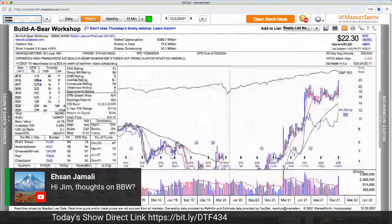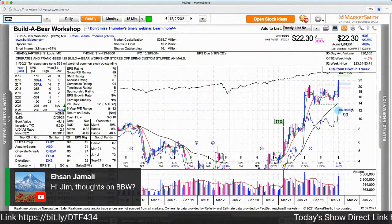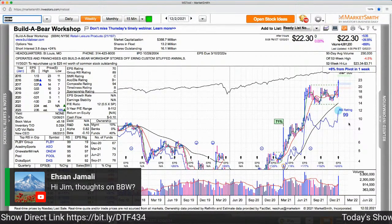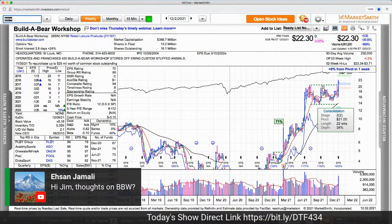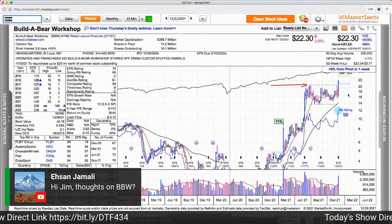Let's look at the weekly chart. Sometimes I go to the weekly chart to see what the news is. There's a blue dot special on Build-A-Bear Workshop, and I have owned this one before. It might be in a place where it's breaking out of this consolidation. The pivot is 21. That's right here, 21 on this consolidation. So it may be breaking out of this.